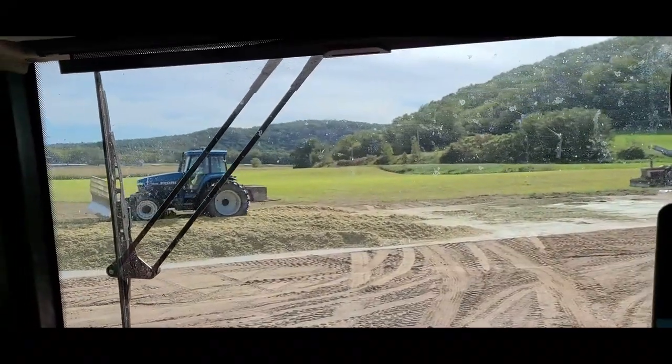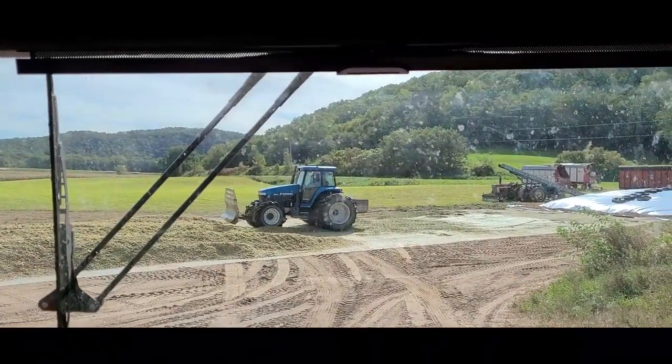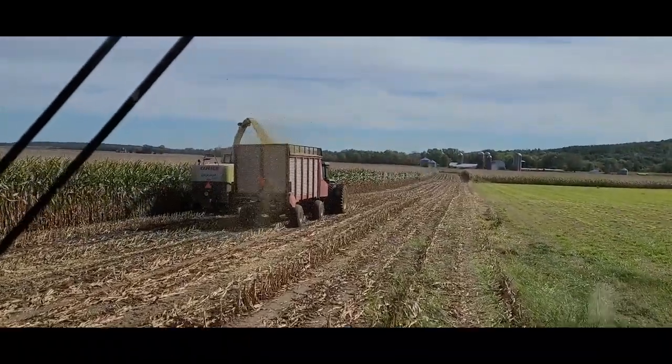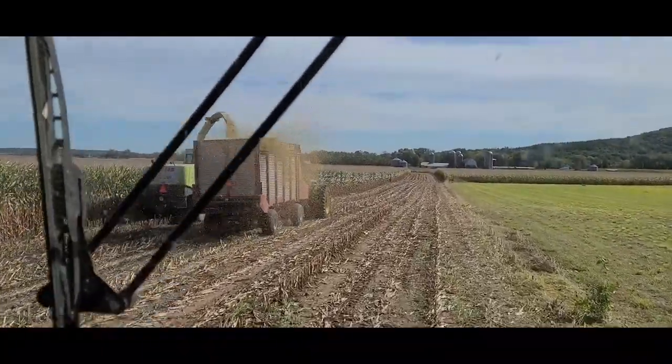We actually picked corn, or shelled some corn yesterday too. So, one load to the co-op, so we can open up the field. Talk to y'all later. For all the deer lovers today, let's see if we can get next to them. We're down in another field, another farm.